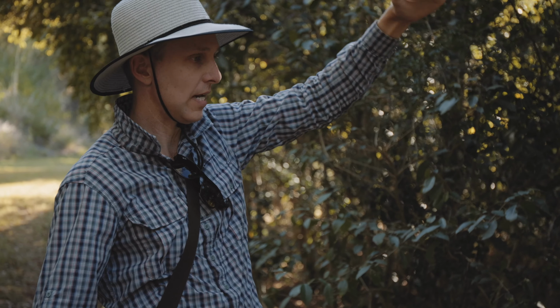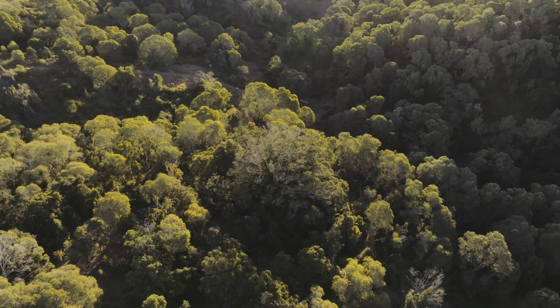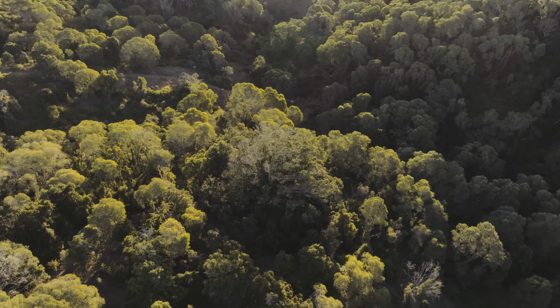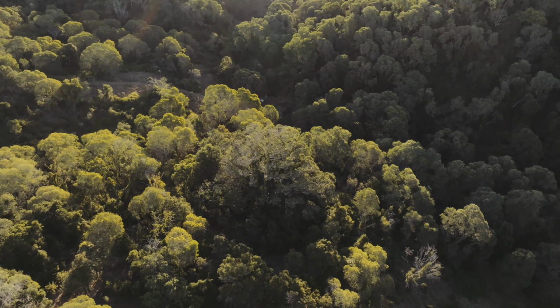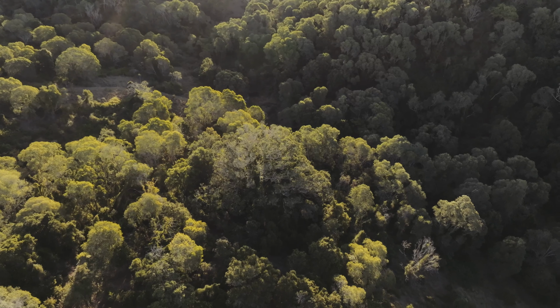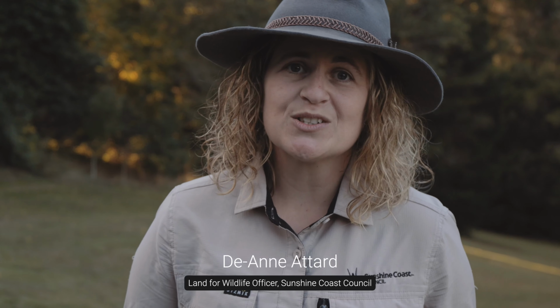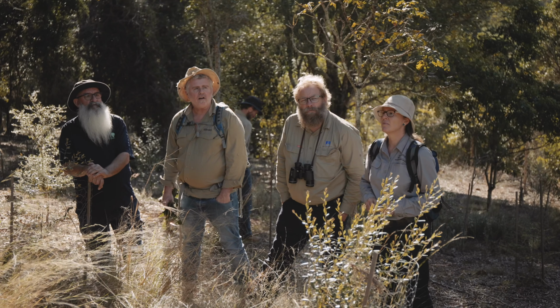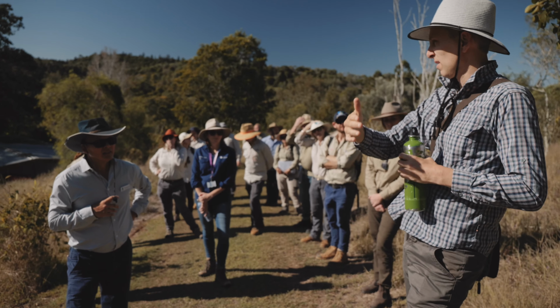What I like about the property here at Pine Mountain is the peace and the quiet, and how rewarding it's been to see so much wildlife move back into the areas that I've already restored. So today was fantastic because we got to knowledge share with each other as Land for Wildlife officers, and see some incredible properties in Ipswich and share some of those restoration techniques.